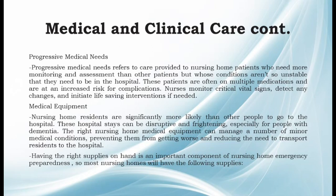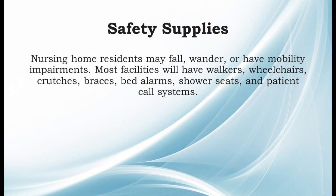Medical equipment. Nursing home residents are significantly more likely than other people to go to the hospital. These hospital stays can be disruptive and frightening, especially for people with dementia. The right nursing home medical equipment can manage a number of minor medical conditions, preventing them from getting worse and reducing the need to transport residents to the hospital. Having the right supplies on hand is an important component of nursing home emergency preparedness, so most nursing homes will have the following supplies.